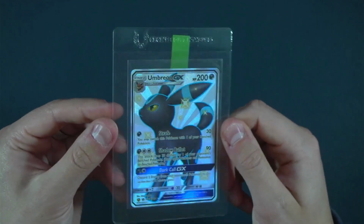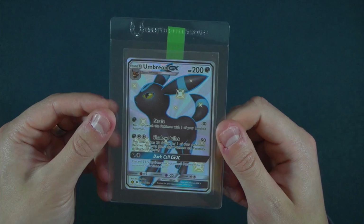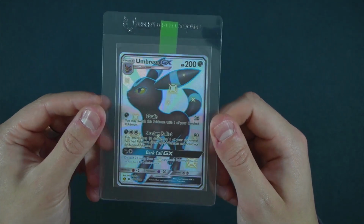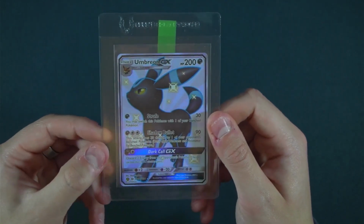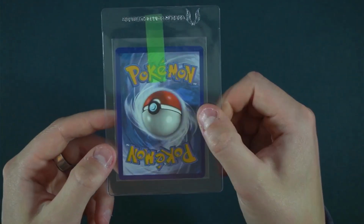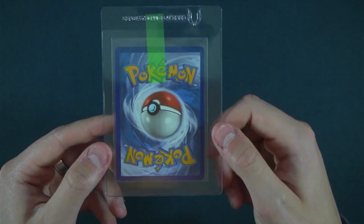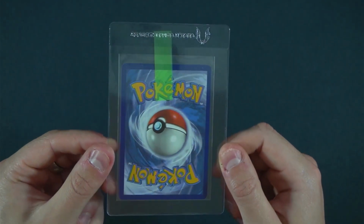Next up, we have a Hidden Fates. God, beautiful stuff. Hidden Fates is such a great set. This is the Umbreon GX. It has solid centering, maybe a little thin on the bottom and left side. You can see that if we flip this over, left and bottom is a little bit thinner than the right side and top side. Well, actually the other way around, sorry, because we've just flipped it over. So the left and top side are a little bit thicker. So that's normally a good way of checking.